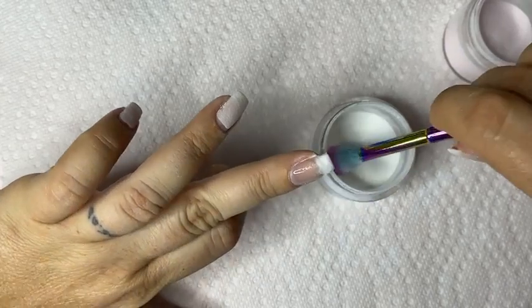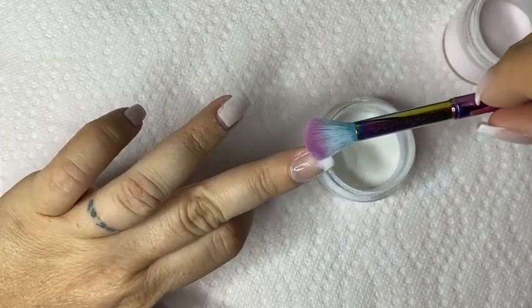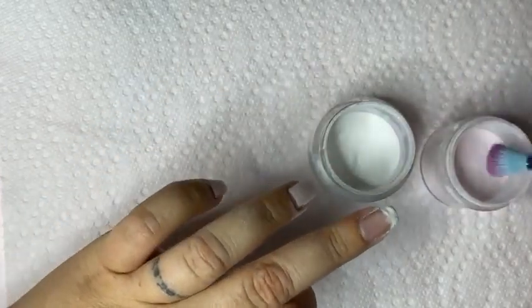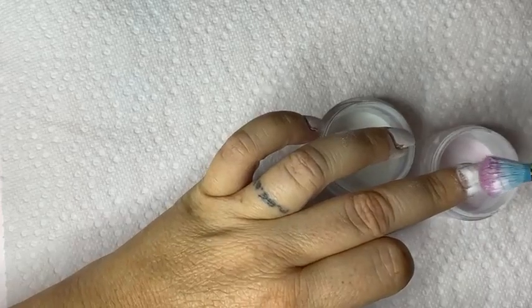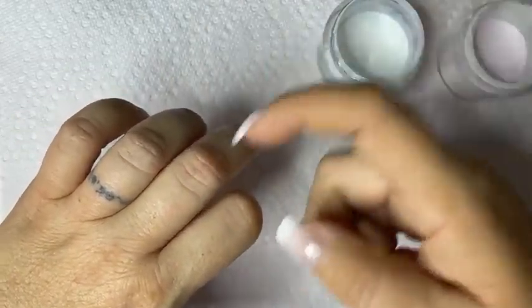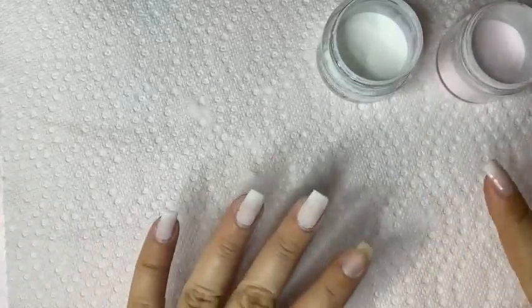So just rotate your finger as you're doing your ombre. Your line doesn't have to be perfect. And then just move over into your next color and cover the negative space left behind on your nail. And then I just tap off over to the side on a paper towel.